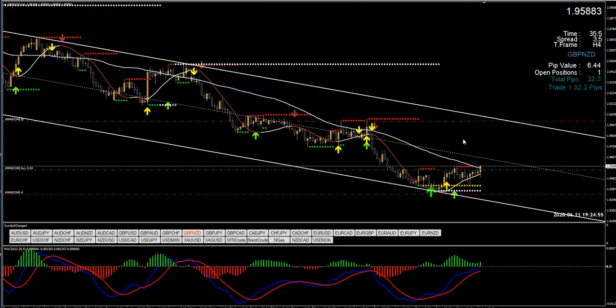And if you have any money issues right now, you might want to stay out of the market. Anybody who's frustrated financially will not make money in the currency market. You will lose your money.